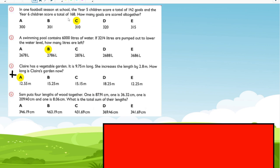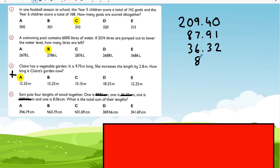So of course we're going to be adding them together. Now again, what we would suggest here is you start with the biggest value. So we've got 209.40, and then I'm actually going to cross that out so I know the ones that I've done. Then we've got 87.91. Then we're going to do 36.32. So you can see I'm lining up all the digits and the decimal points accurately. And then we've got 8.06.